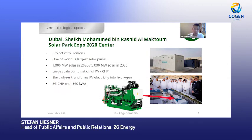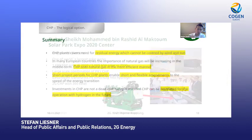Then the one I was mentioning in Dubai, together with Siemens, where there's a large-scale solar park. Currently, there's 1 gigawatt. In the next 9 or 10 years, they want to increase that to 5 gigawatt. So a large-scale combination of PV and CHP. As you can see here on the right-hand side at the bottom, a combination where the CHP is also part of this big project.